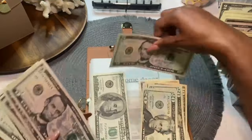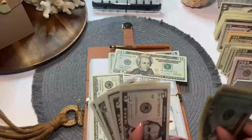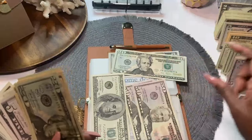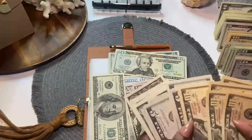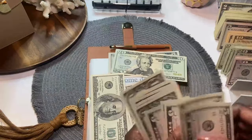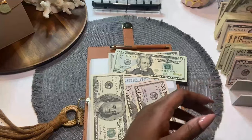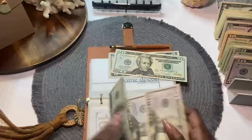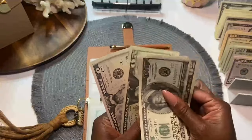And then this is 25, 5, 10, 15, 20. Yes. So we'll keep a 5 and a 20 and put this 100 back. So this should be 125, 25.